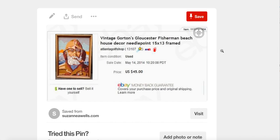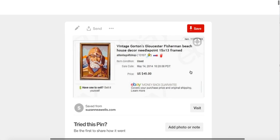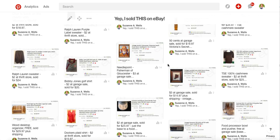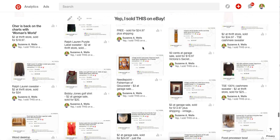And sure enough, somebody in Maine bought it. And that's where it went. I think they had a bed and breakfast or something, but I had a gut feeling that it was going to go somewhere up there where they know who this guy is, the Gortons of Gloucester fisherman. And sure enough, that's where it went. So pay attention to those hunches and that intuition because it's usually right.